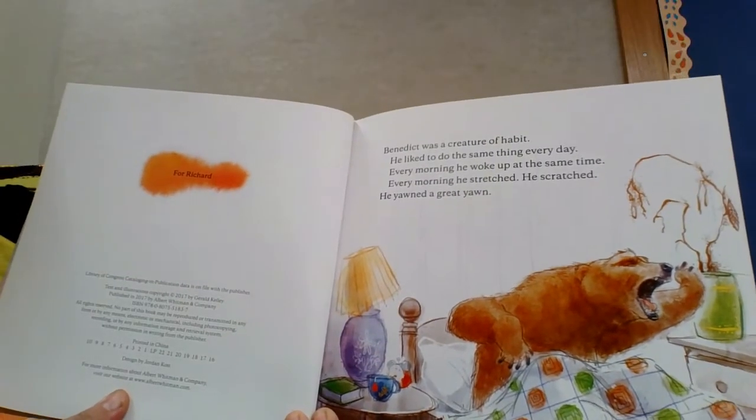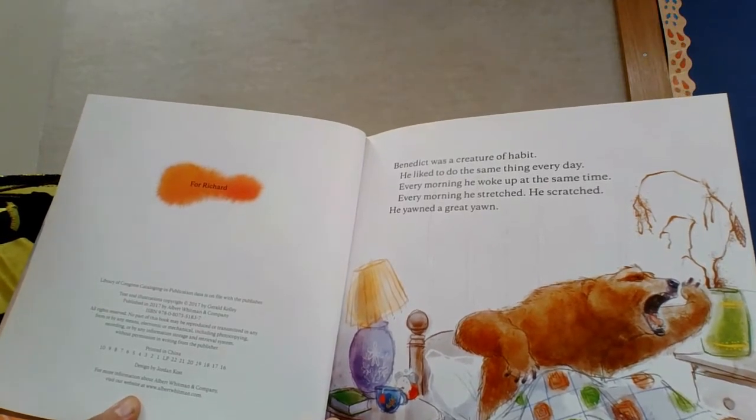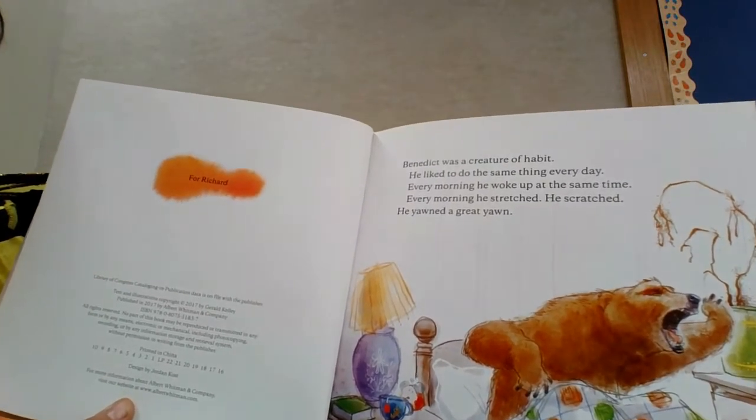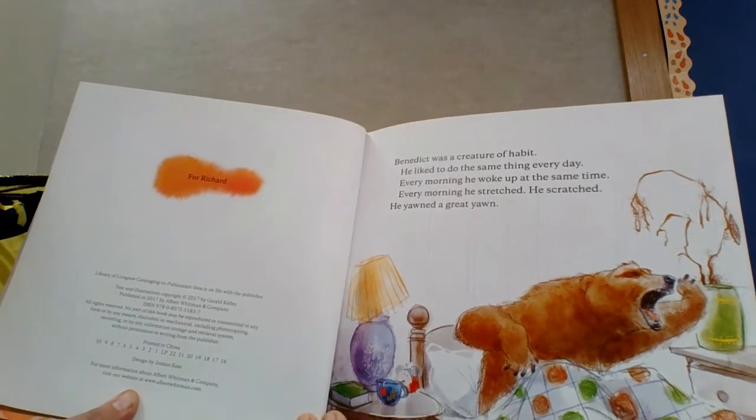Benedict was a creature of habit. He liked to do the same thing every day. Every morning he woke up at the same time. Every morning he stretched, he scratched, he yawned a great yawn.